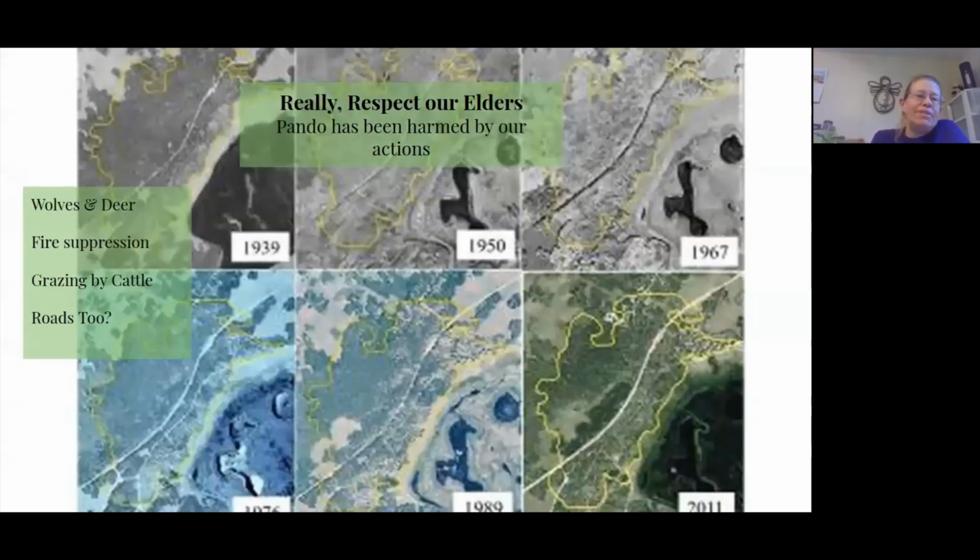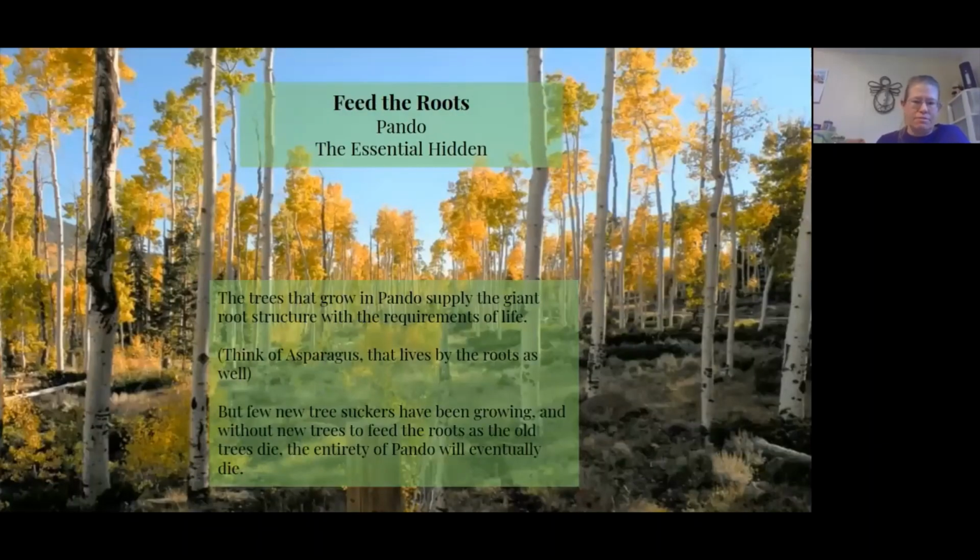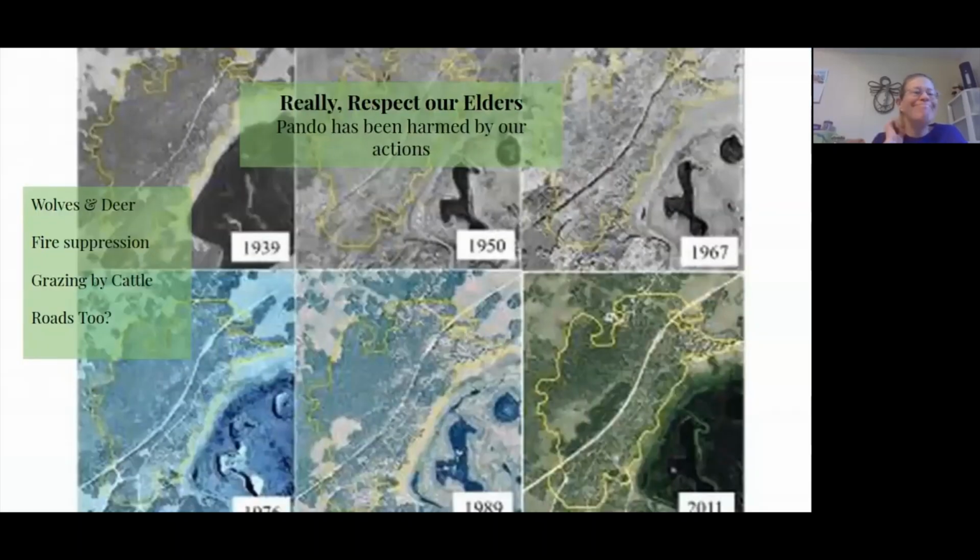We've been the ones who have been guilty for directly harming Pando. Not deliberately, but you can see over the course of the years that the growth hasn't been as consistent. And we've done several things that have hurt Pando.